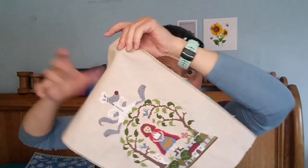I have a funny feeling it will fit into a standard frame. If it doesn't, I'll have to get Robin to make me some frames, but I think it's going to fit a standard frame. So there's my finish. Ta-da! Just needs mounting and framing. And then my new start.